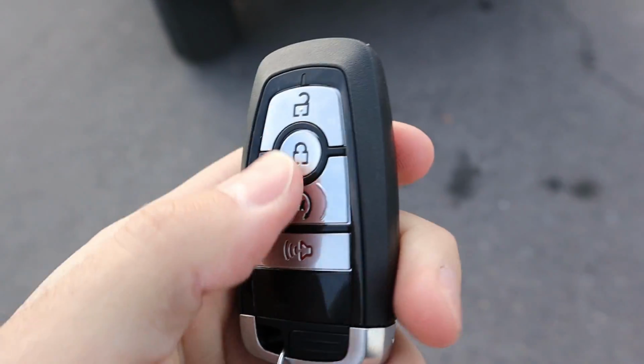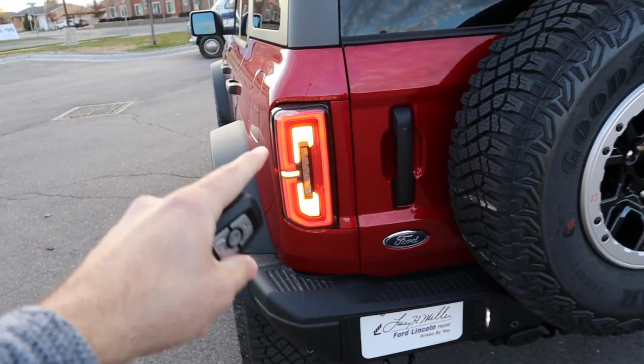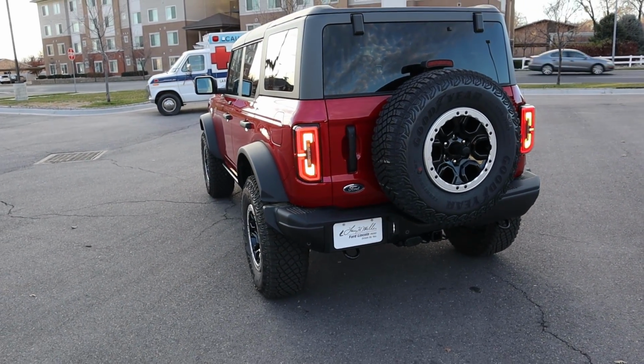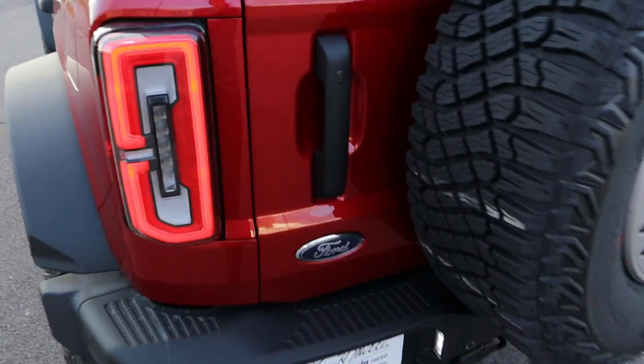You got the Bronco logo on the back. You've got the unlock, the lock, the remote start as well. And we're gonna go over the back end and then we'll pop inside of the back first. But you guys can see the taillights here with the turn signals as well. They look great. And the hard top really just makes everything look fantastic with the Bronco, I've noticed.